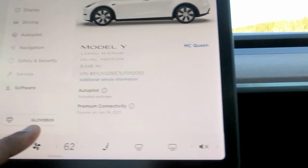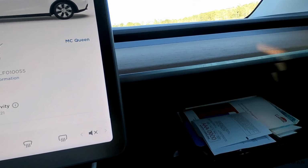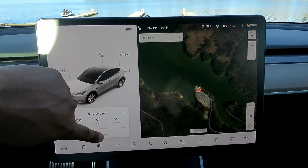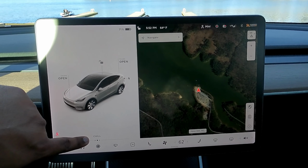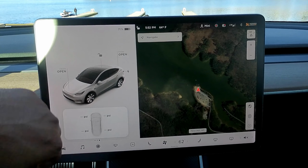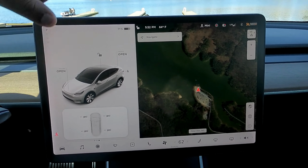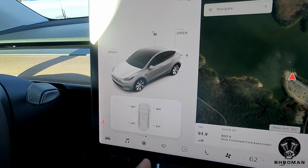It does have a glove box down here, and to open the glove box you have to press this, and bam, that opens up. Cool. And if you scroll down here, it'll tell you what driving mode you're on. Right now it's at chill, and then it also has the TPMS. It'll tell you your tire pressure. Then you have buttons for your music. You can select what music you want to play.